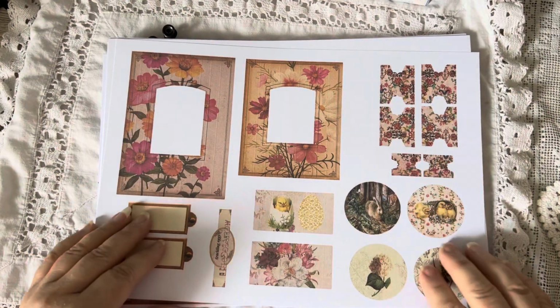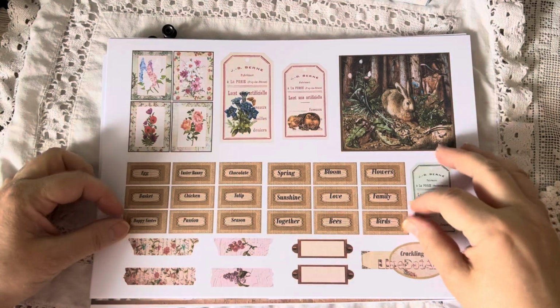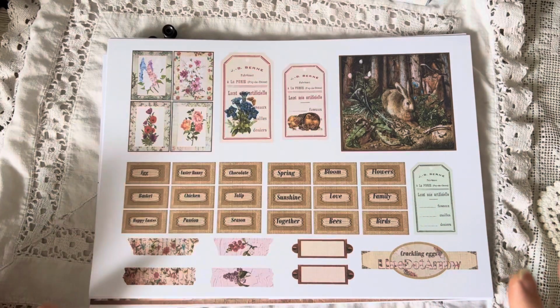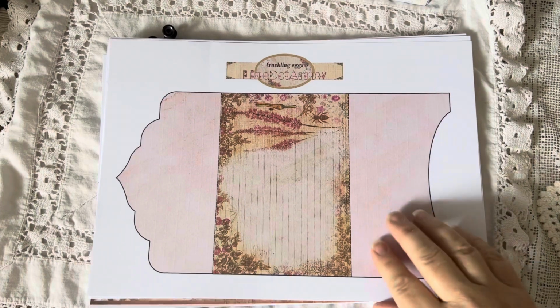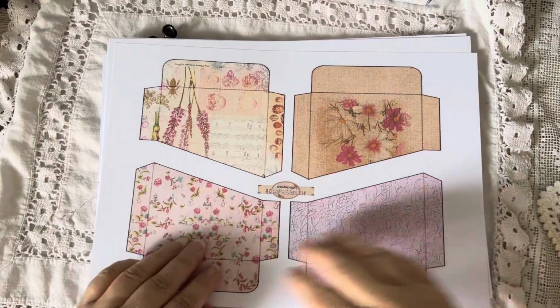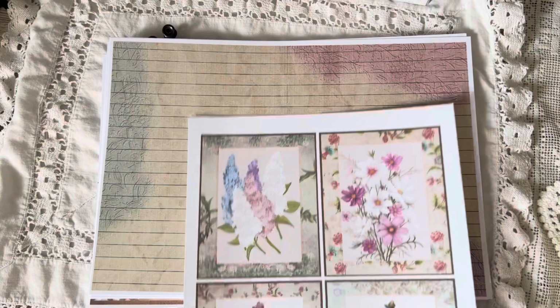And then we've got these gorgeous images. And these here, I was in my element. I have used these on all my tags. I absolutely love those words. There's nothing like words to put on your pieces of ephemera. Beautiful, aren't they? Lovely pockets there. And these lovely florals. Really gorgeous.